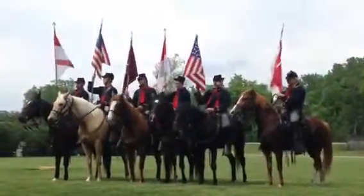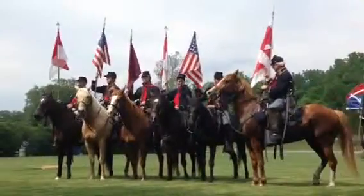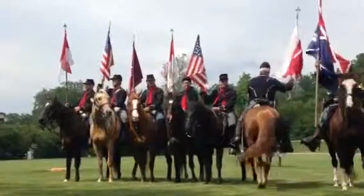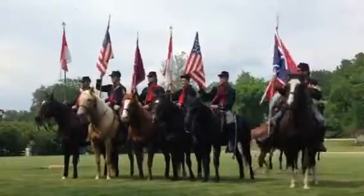Now, Libby is not a real guidon except for the fact that it was made by Elizabeth Custer for her husband just prior to the Battle of Falling Waters. And this was carried into battle by General Custer on numerous different occasions.